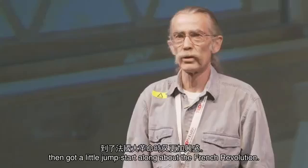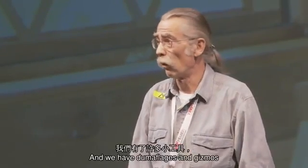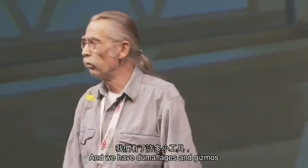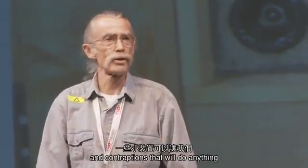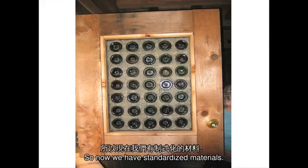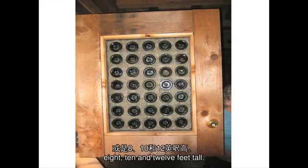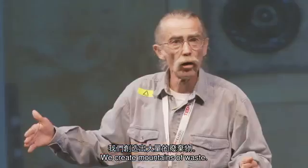and it got a little jump start along about the French Revolution. By the middle of the 19th century, it's in full flower. And we have doomophages and gizmos and contraptions that will do anything that we, up to that point, had to do by hand. So now we have standardized materials. Well, trees don't grow 2 inches by 4 inches, 8, 10, and 12 feet tall.